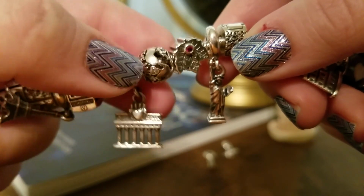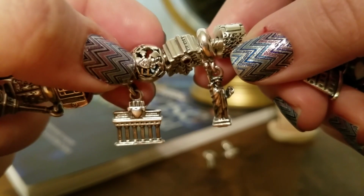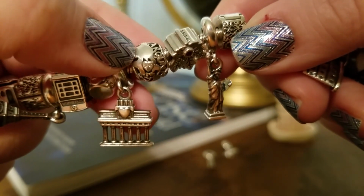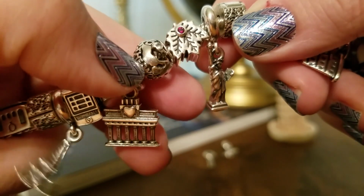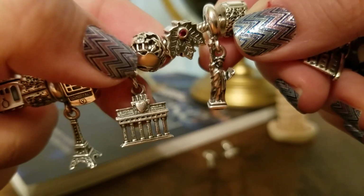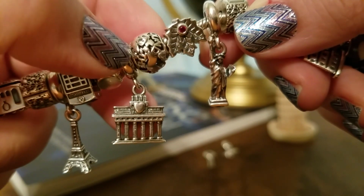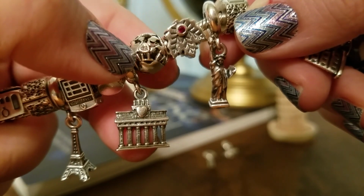Next on here is the All Around the World charm. It has some CZ hearts on it. And again, it has kind of like continent shapes around it, although not as nicely detailed as the globe. But a very cute charm to add to any travel bracelet, because you just want to go everywhere.